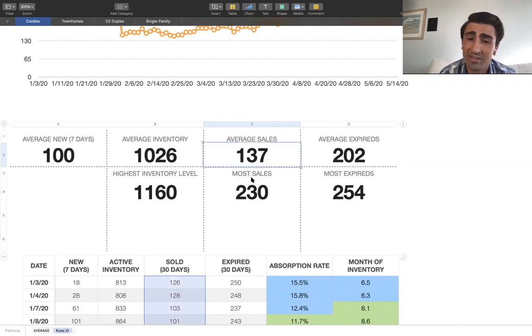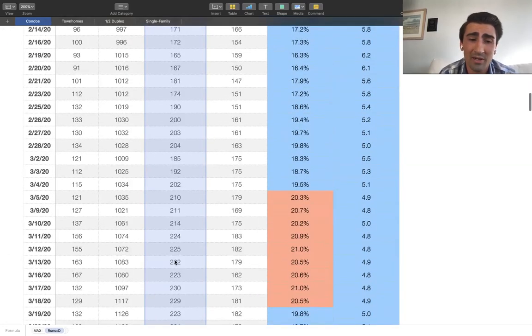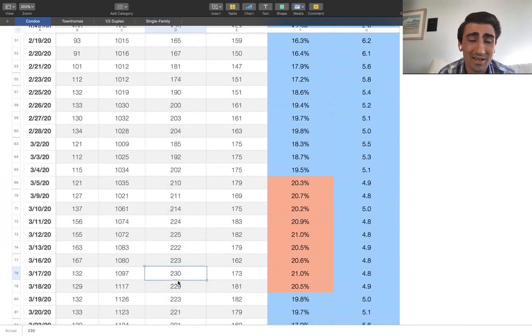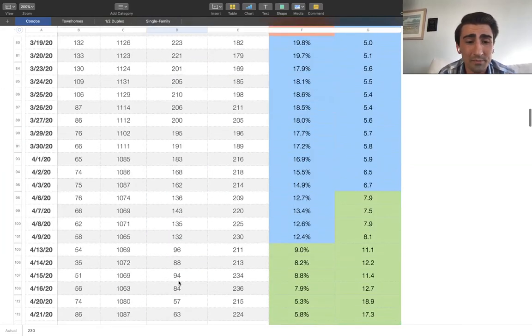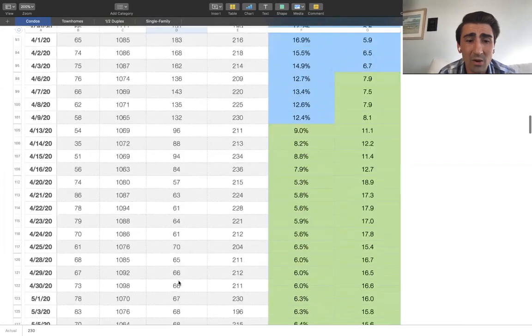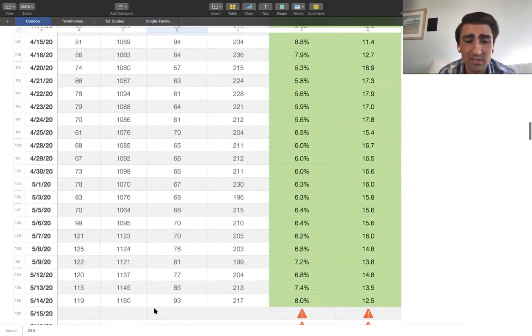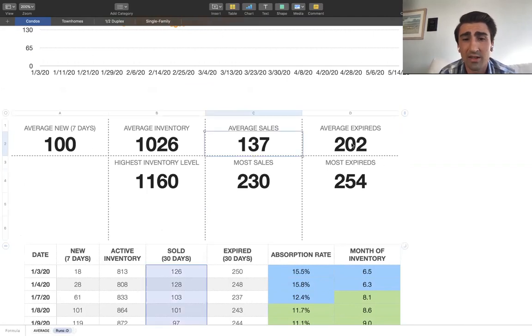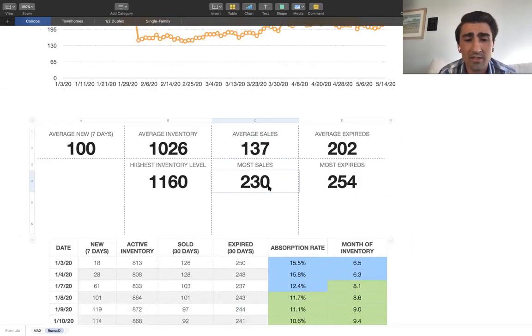But our average sales is 137 in a 30-day period, with the most being 230 happening somewhere in mid-March as the spring market was just about to get rolling, and then this all happened. I wonder if that was the exact day even. I can't remember. It's close though. And now we're down to the 60s, 93. But then again, our average sales is 137. We won't need to pay too much attention to these numbers at this point. But yeah, something to keep in mind.